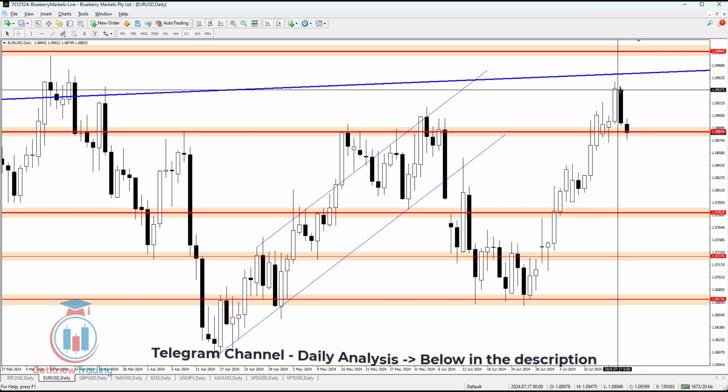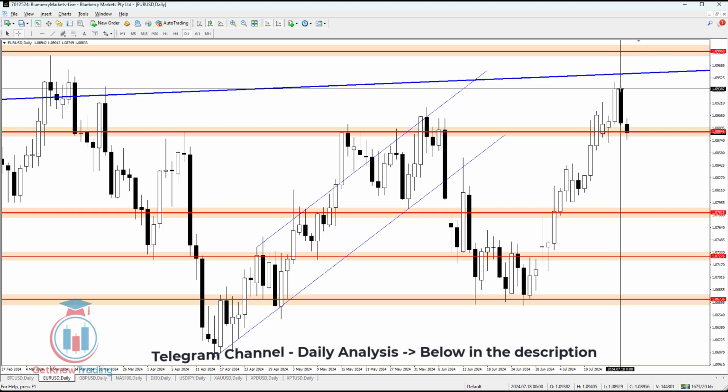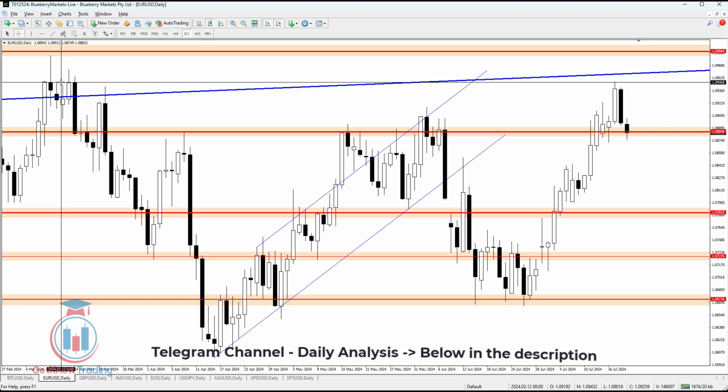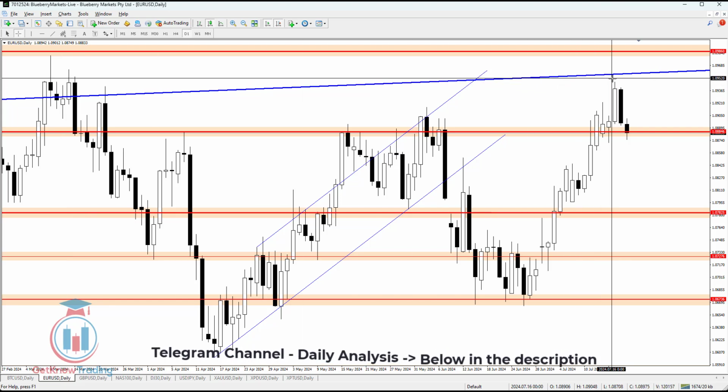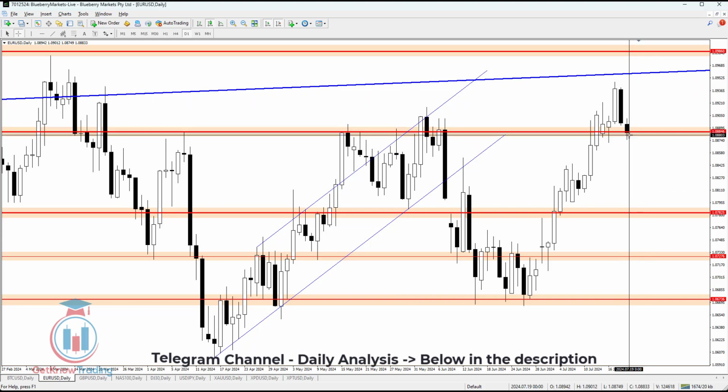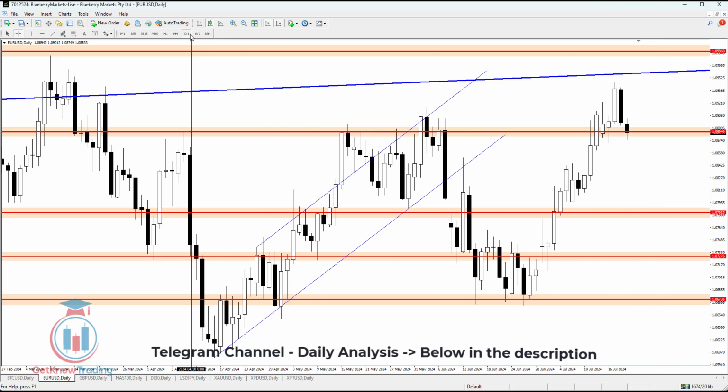The price stopped just around this confluence of resistance, which was explained in the previous week's analysis. I have mentioned that this price level, which is 1.0946, has been reached because of this stronger resistance, and then the price returned all the way back down, currently stopped at the support level at 1.08846.